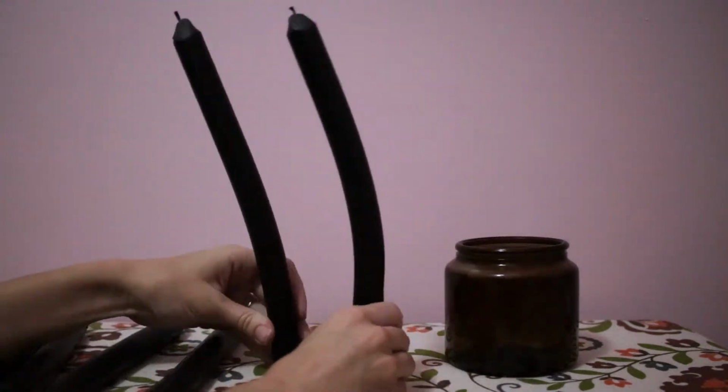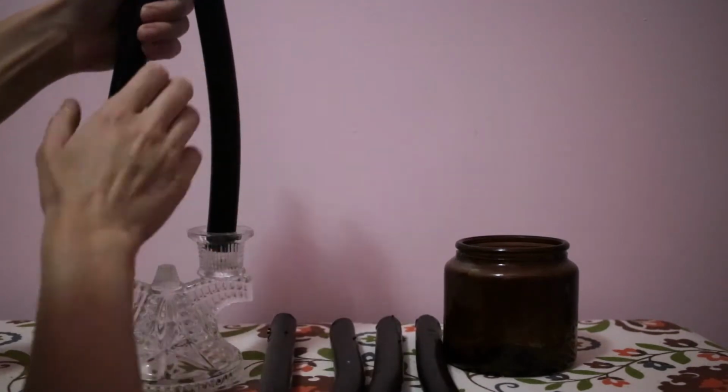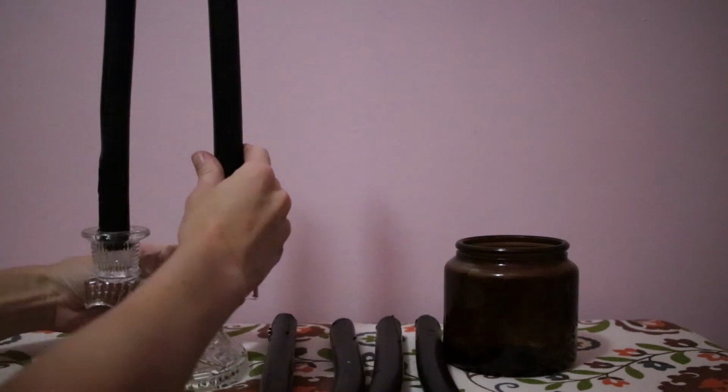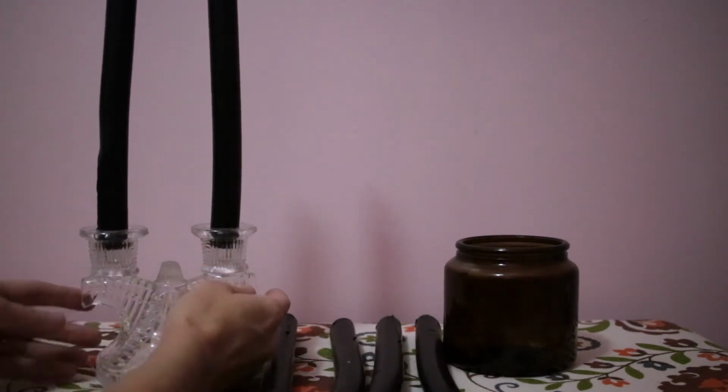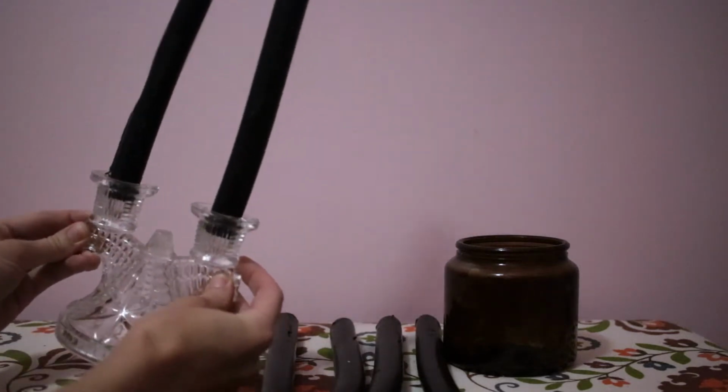So don't do what I did. I went to Value Village after this and bought some real candle holders for these types of candles. I can't remember what these ones are called. They're not pillar candles, those are the short, fat ones. What are these ones? Can somebody please tell me what these ones are?